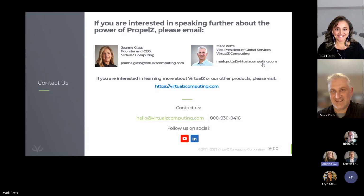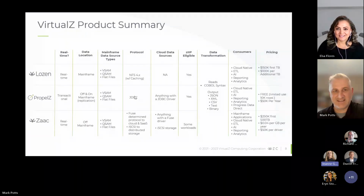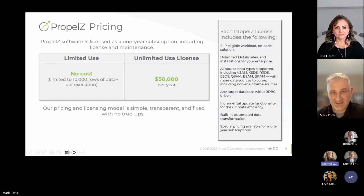So what we wanted to close with, if you want to go back one slide, Mark, is that you can start running PropelZ in production today. You could license PropelZ for the limited use version and start propelling your mainframe data today. If that's of interest, please reach out to us. You can also, of course, license PropelZ for an unlimited use license if you didn't want the 10,000 row limit, but you could start using PropelZ in production today at no charge, up to 10,000 rows of data per execution. And we'd welcome the opportunity to help you.